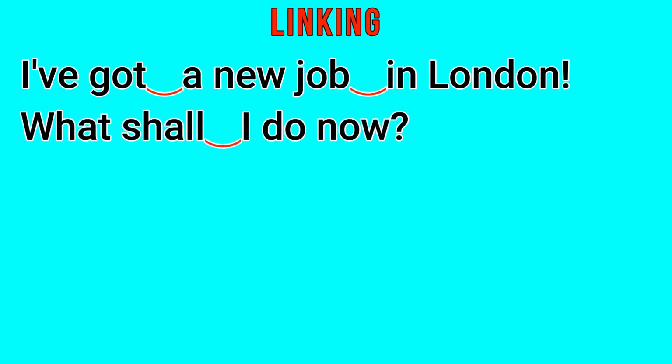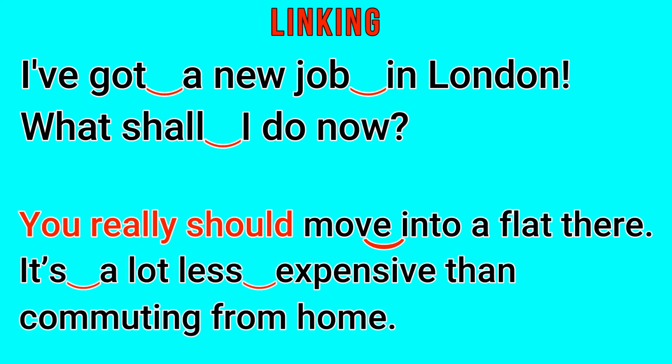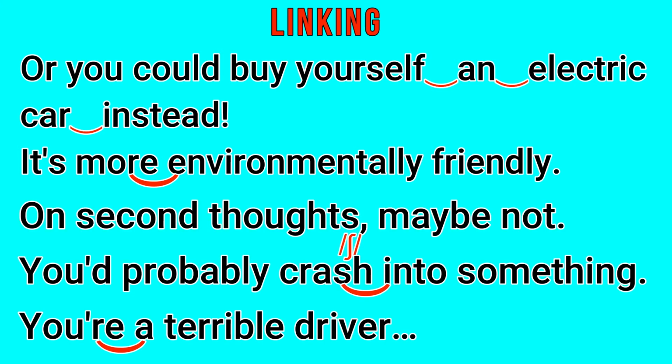I've got a new job in London. What shall I do now? You really should move into a flat there. It's a lot less expensive than commuting from home. Or you could buy yourself an electric car instead. It's more environmentally friendly. On second thoughts, maybe not. You'd probably crash into something.